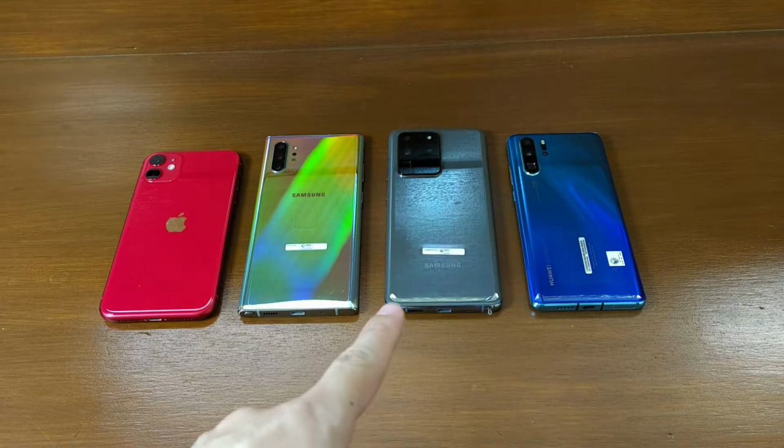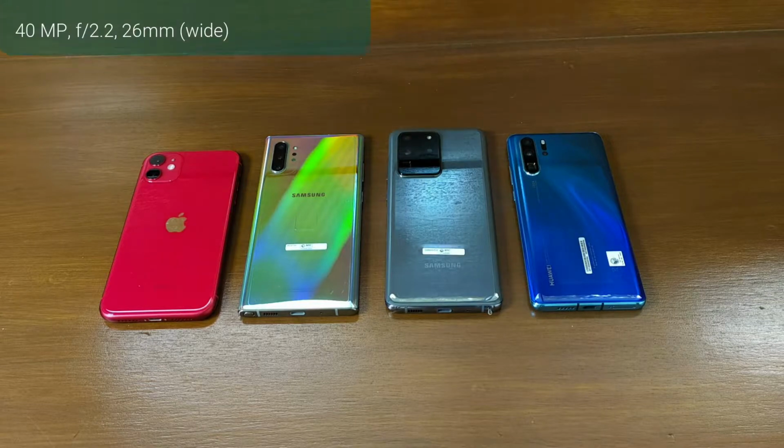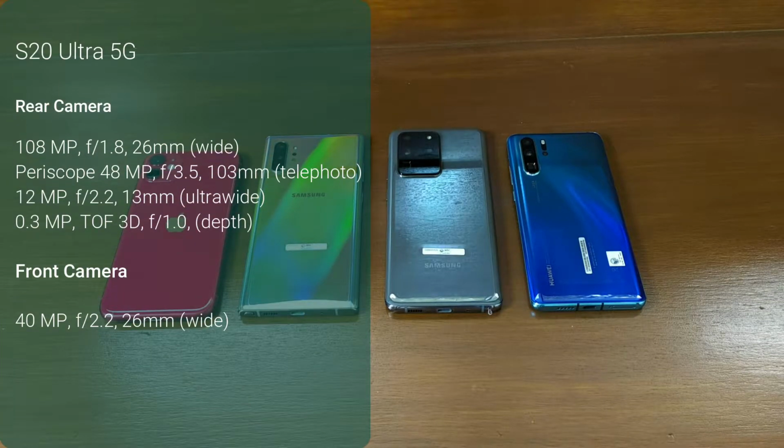Moving on to the S20 Ultra 5G, this one also has a quad camera system at the back, but its primary shooter has a whopping 108 megapixels. The telephoto lens, or the periscope lens that they call it, is 48 megapixels, and the ultra wide is 12. The time of flight sensor is still the same old VGA one that came with the Note 10 Plus. For the selfie camera, it has the highest megapixel count among these four phones, coming in at 40 megapixels.